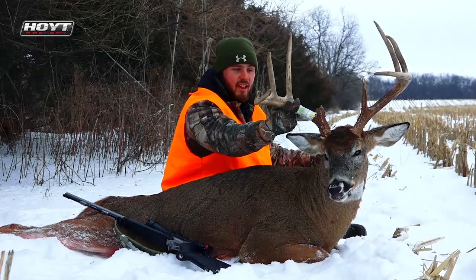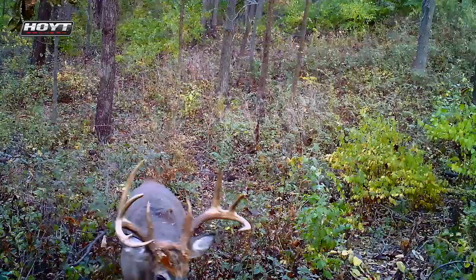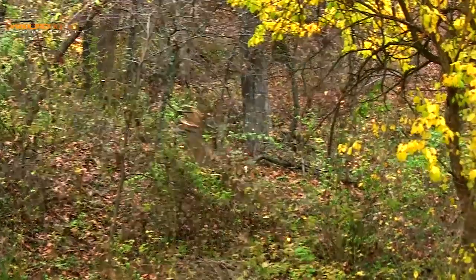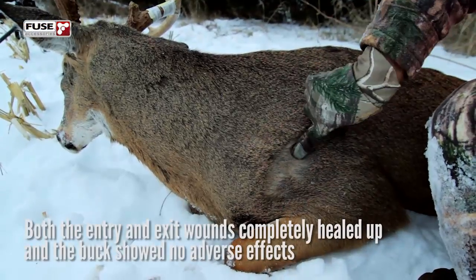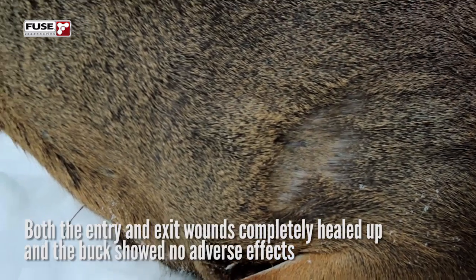And this is a deer that I have a lot of pictures of throughout the season. And we continued to get pictures of him throughout the fall up until November 5th, when the neighbor, a buddy of mine actually who hunts the neighboring property, got a shot at him and hit him. He hit him high and forward. Obviously, they weren't able to recover the deer. I started getting pictures of him not too long after that.